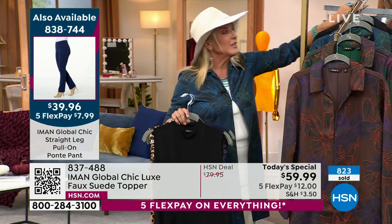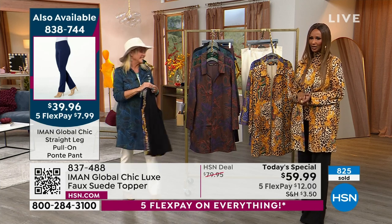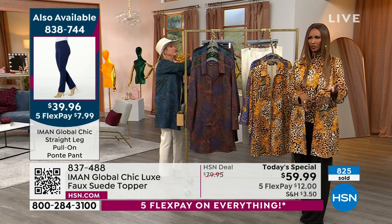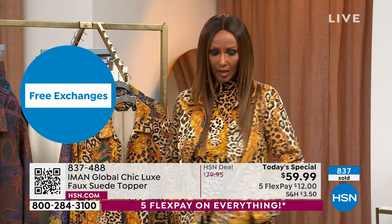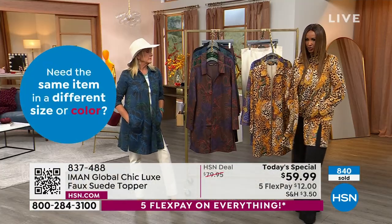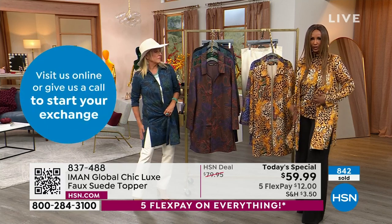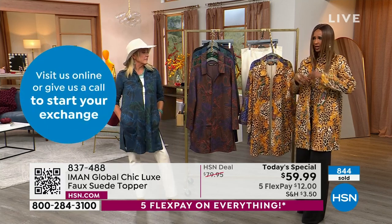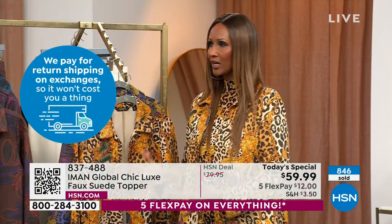And Iman, everybody's thanking you for doing the petite length on the jacket. Oh, always. They come in petite, average, and tall. But this is also for all body types. That's what's so great about it, it's easy to wear. As I said, it has two pockets on the side. It has slits on both sides, so it'll never be too tight around your hip line. It has one hook, and it's easy to care for, easy to travel with, easy to pack.